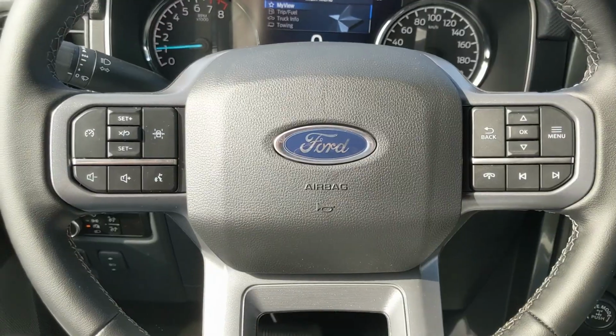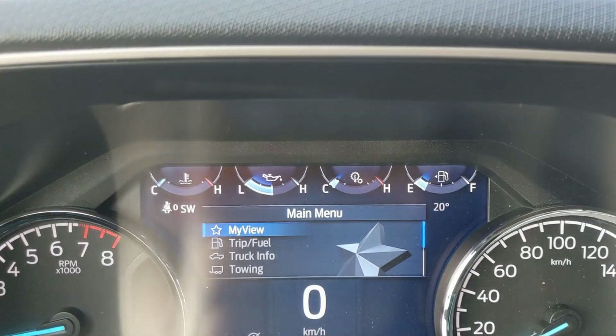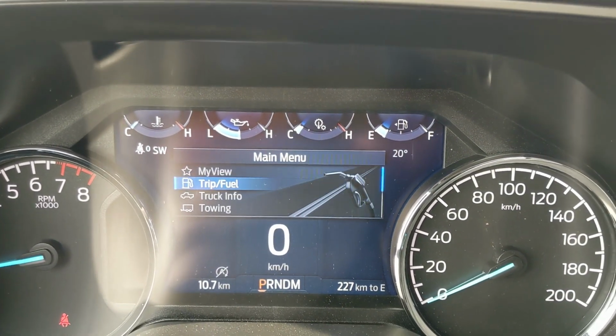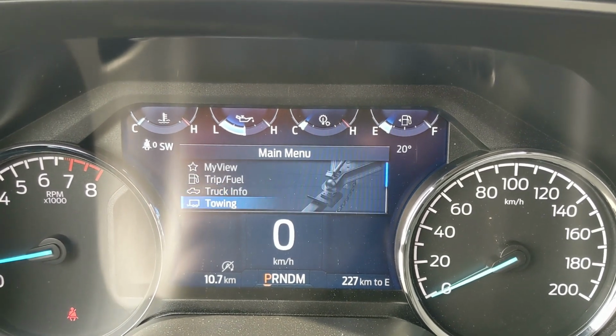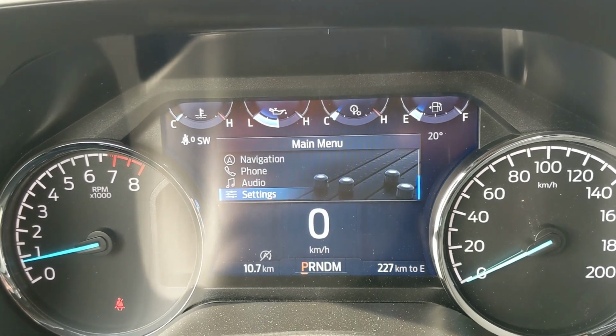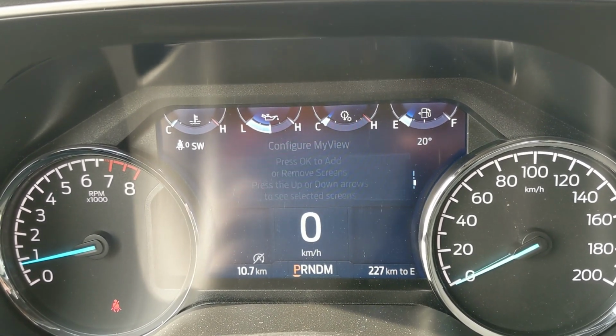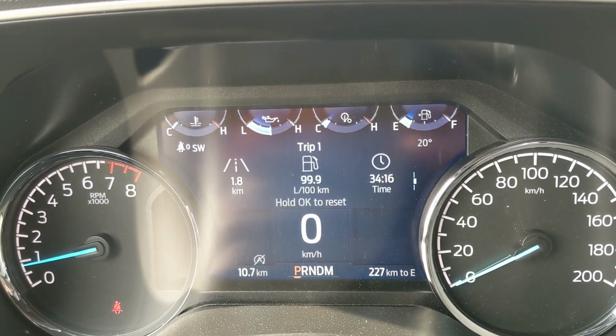Now, sitting in the truck with it running and looking at the steering wheel, on the right-hand side, you have your controls for your center info screen, where you can cycle through your trip and fuel information, truck information, towing information, navigation, phone, and audio controls, as well as settings for your screen and some other features around your vehicle, including My View, which is a sort of favorite screen for any of those subcategories for ease of access.